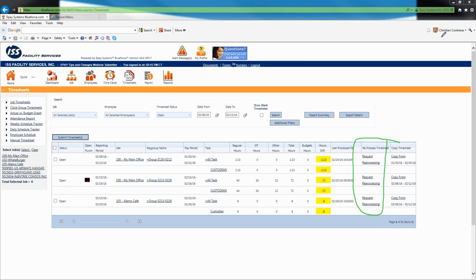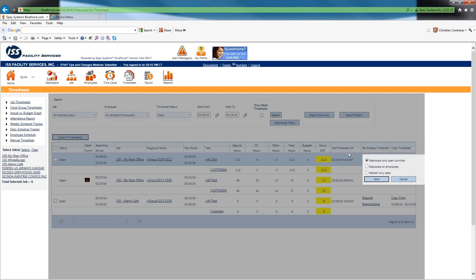click on it, and let me go ahead and show you what's going to happen. You're actually going to get prompted with 3 choices, and I'm going to reprocess that first one. The 3 choices are just that: you can reprocess only open punches, you can reprocess all employees, or you can refresh only rates.